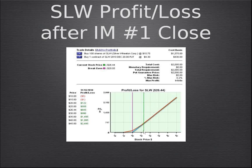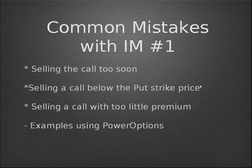Now, this screenshot, I'm sorry, was done when the stock was trading at $20.64. When this was actually done, the stock was trading right at about $21. And we bought back that 20 call. Now, what are we going to do next?